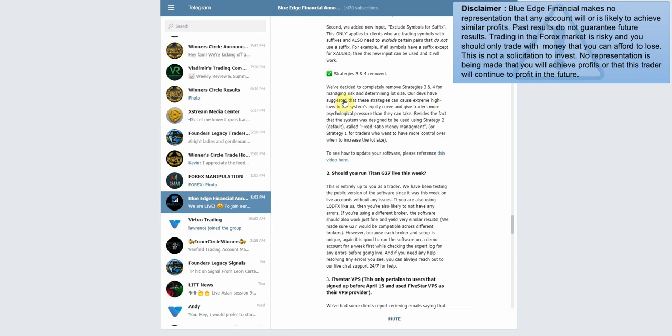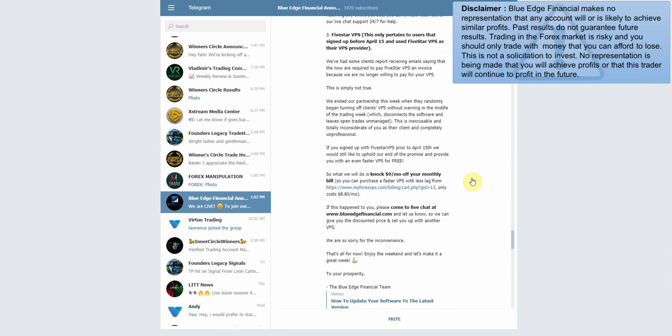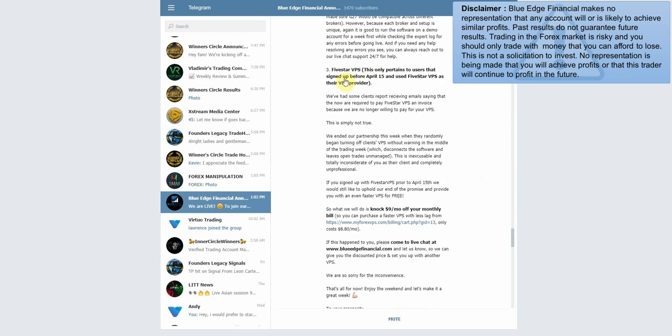Our developers have suggested that these strategies can cause extreme high lows in the system's equity curve and give traders more psychological pressure than they can take. Besides the fact that the system was designed to be used using strategy 2 default, called fixed ratio money management, or strategy 1 for traders who want to have more control over when to increase the lot size. All right, and of course they have a video. More information on 5-star VPS there.